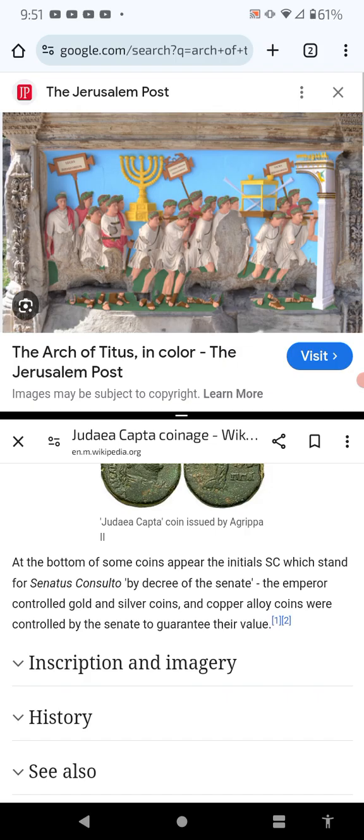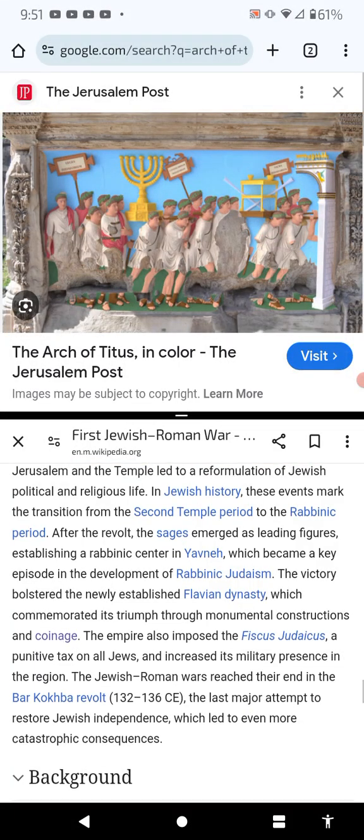At the bottom of some coins appear the initials SC, which stand for Senatus Consulto, by decree of the Senate. The emperor controlled gold and silver coins, so that probably was gold. Or it could have been copper alloy, but I believe it was probably gold. Who knows? It's not important. And copper alloy coins were controlled by the Senate to guarantee their value. Let's bounce back over here.